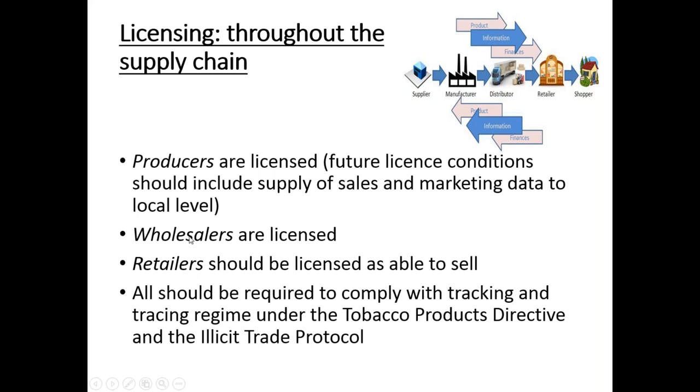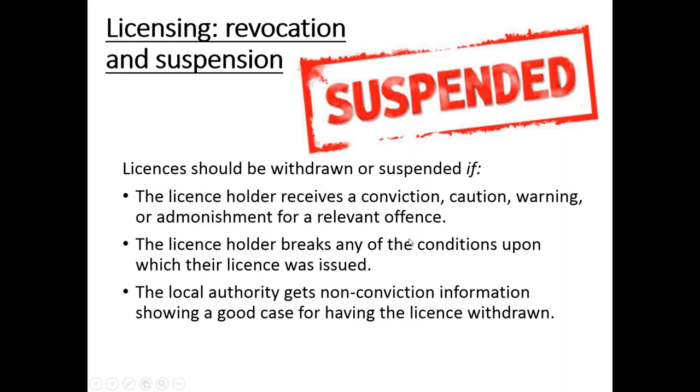I think that would be extremely helpful in relation to enforcing against illicit trade, because in the future, well, to some extent in the past, but even more in the future, because of the tracking and tracing regime under the Tobacco Products Directive and because of the illicit trade protocol, investigations will want to move up the illicit supply chain from the point of sale as high up the supply chain as you can go. So if the whole thing is subject to licensing, that gives you some leverage over the whole supply chain, which could be very useful.